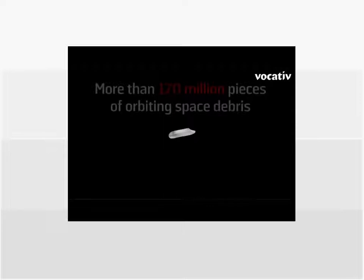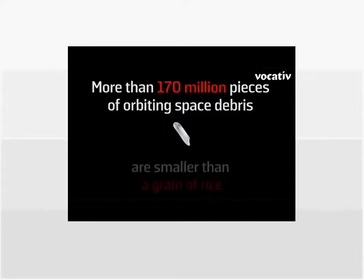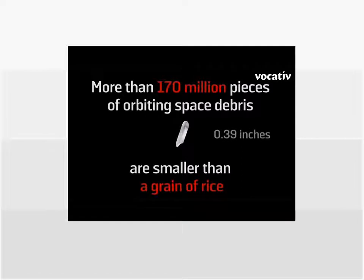And here we go, this moves into the second part now, and it shows you all of the different types of space junk. And I found this one really quite interesting myself.